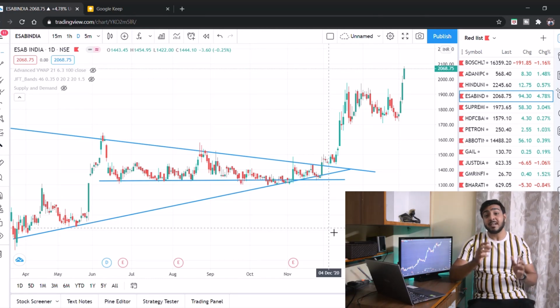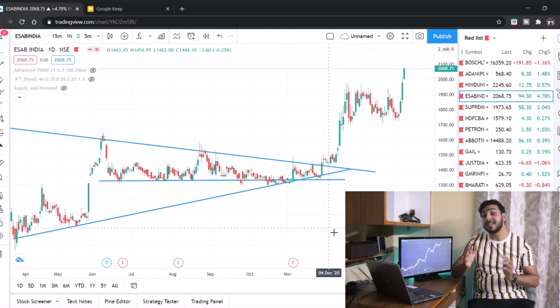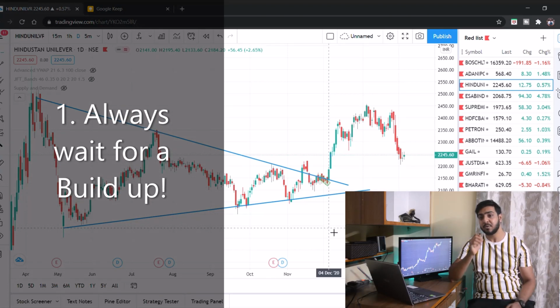Well, it's observed that there are 4 important points that completely transform a breakout. In fact, these help you improve your accuracy to nearly 90%. So, let's get started. The first point being, always wait for a build-up.